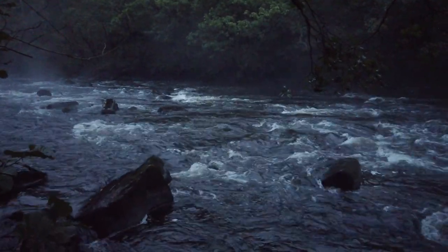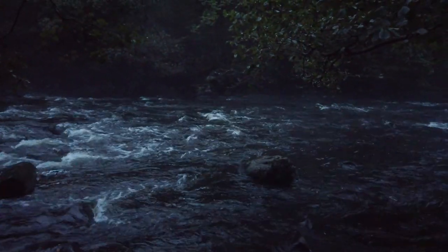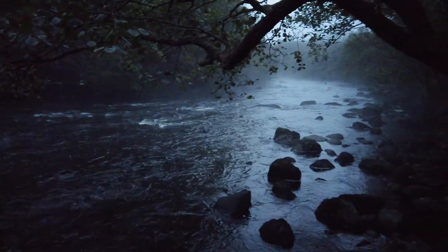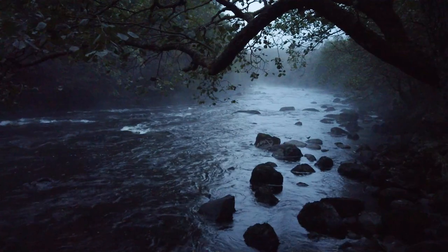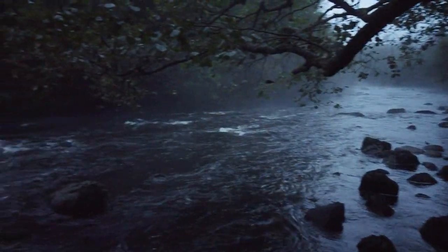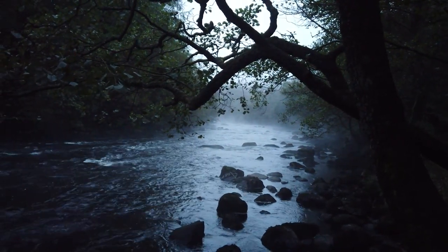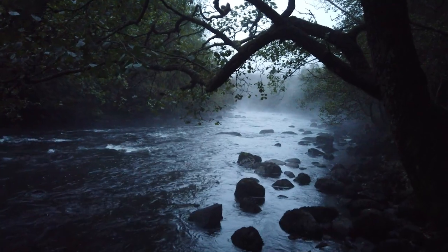a couple of long exposures here. It's still dark, the sun's not up yet, so they're going to be long exposures anyway, but yeah, it looks like we may get some nice shots here. Yeah, I quite like that. That's quite a nice composition there.